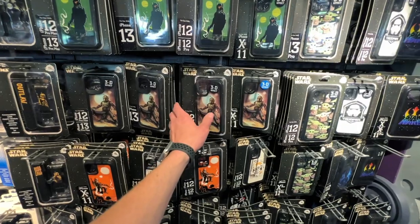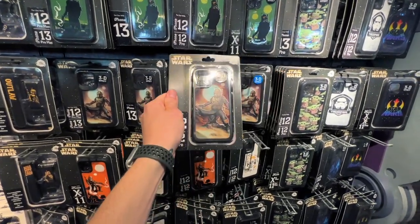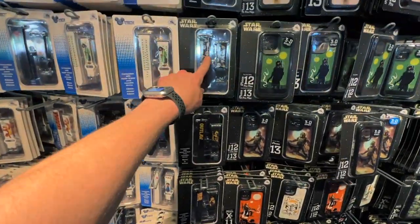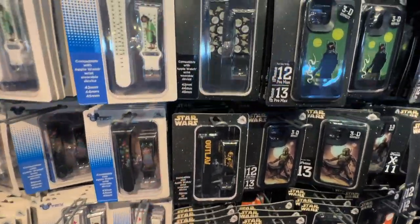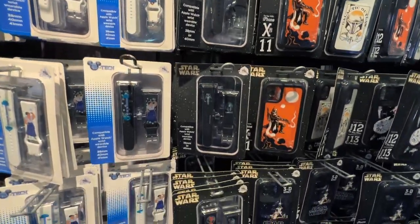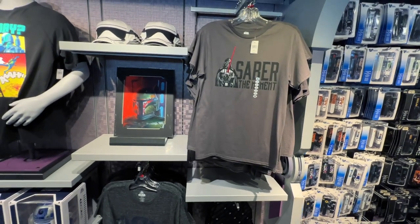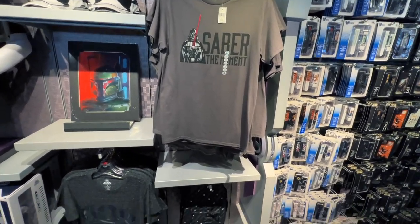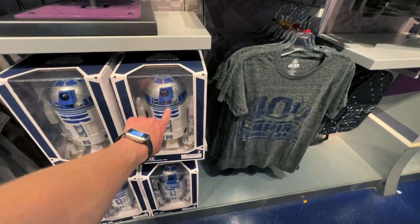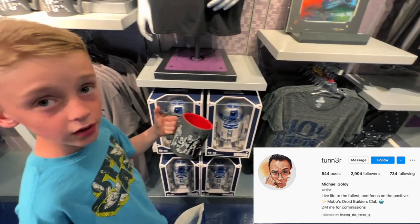All right, let's check it out. Book of Boba Fett, $34.99. Not too bad. They even have some Star Wars Apple Watch bands. There's Mando. All right, what else we got? Vader shirt. R2, there's our buddy, extra weathered. From Michael Tuner on Instagram.